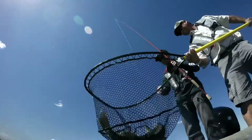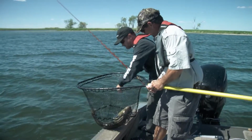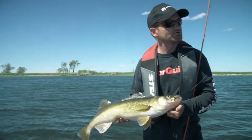There's our bonus fish. Oh my God, that's a bonus fish. Look at the head on him, mate. Yeah. Look, he ate that. Look at that swim bait in his mouth. Just completely ate it. Slacklined me just like a pike would.